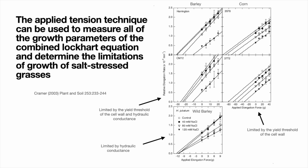The yield threshold was affected by most salt treatments and most species, but not in all cases. The yield threshold of H. jubatum, or wild barley, was not affected by salinity. The increase in Y can be interpreted as a stiffening of the cell wall due to salinity. So salinity increased the yield threshold of the cell wall. This in turn reduces the effective trigger pressure of the cells to elongate.